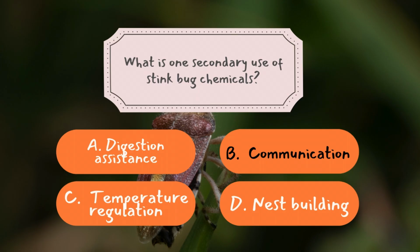For instance, during times of danger, a stink bug may emit specific compounds to alert nearby bugs, creating a collective response to threats. Similarly, during the mating season, certain stink bugs use pheromone-like chemicals to attract potential partners. These multi-purpose secretions highlight the evolutionary sophistication of stink bugs as they rely on their chemical arsenal not just for defense, but also for social interactions, crucial to their survival and reproduction.